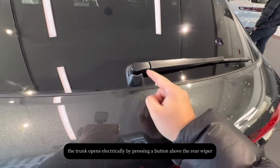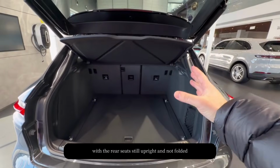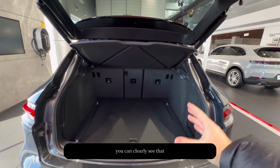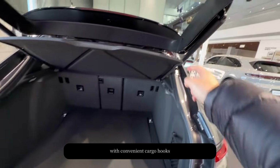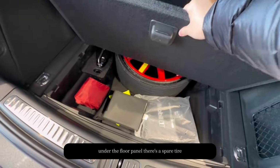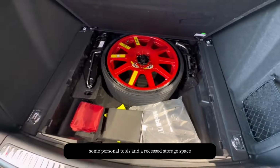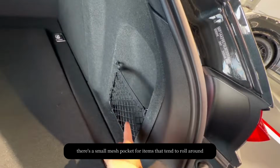The trunk opens electrically by pressing a button above the rear wiper, and in this configuration, with the rear seats still upright and not folded, you can clearly see that it's equipped with a generously sized carpeted load area with convenient cargo hooks, a removable cargo cover with hanging straps. Under the floor panel, there's a spare tire, some personal tools, and a recessed storage space. On the right side, there's a small mesh pocket for items that tend to roll around.